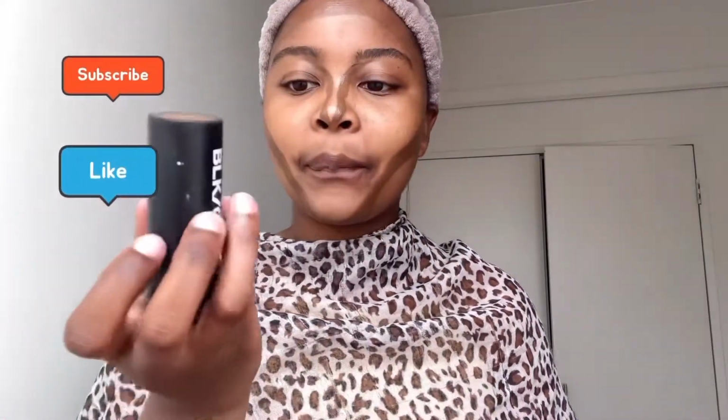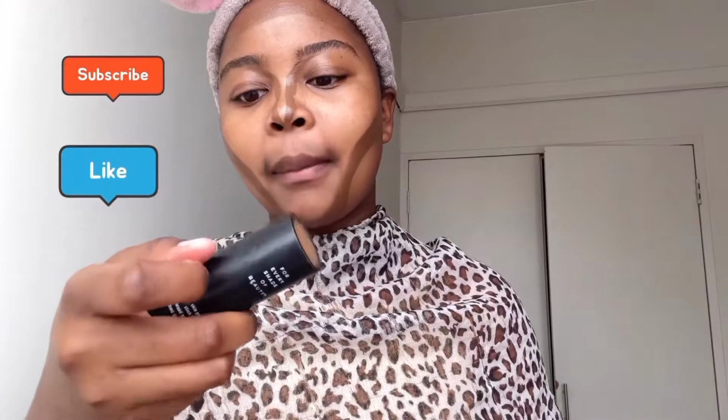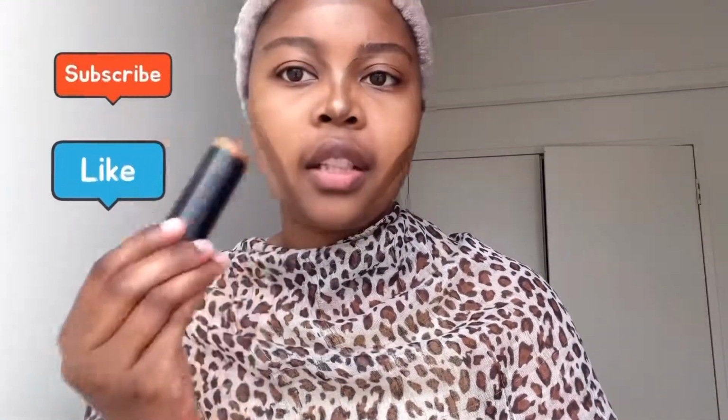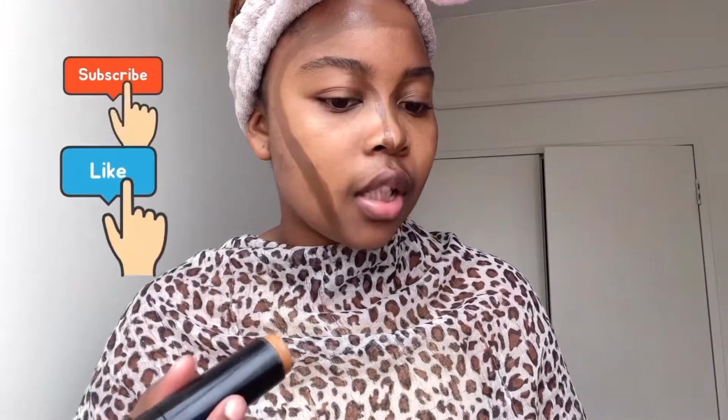Yeah, then after that I'm going to go in with my Black Opal True Color. It's nutmeg. Okay, let me just open it up. This is the color. I think it's two shades lighter than this drop. I bought this at Edgars, I believe.